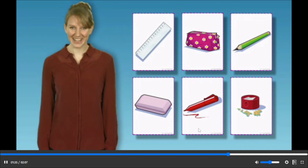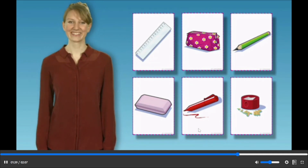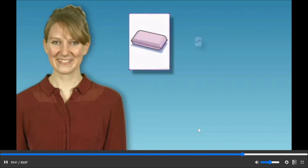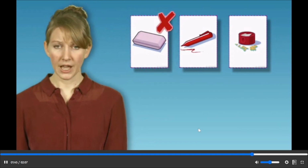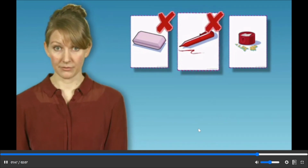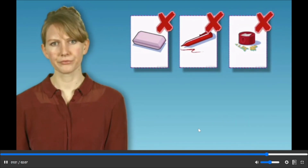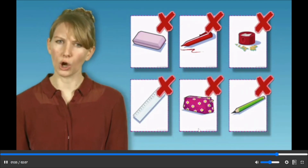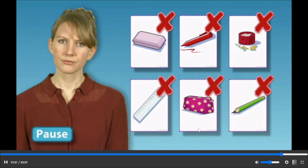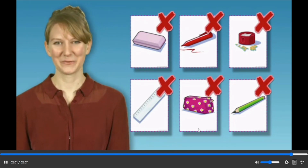Great! Well done! You've got lots of things. I haven't got a rubber. I haven't got a pen. I haven't got a pencil sharpener. What about you? What haven't you got? Okay, thank you. Well done.